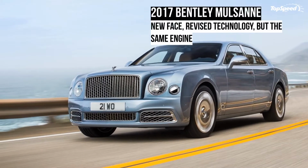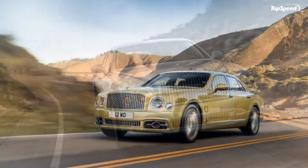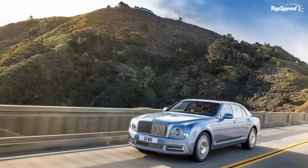The 2017 Bentley Mulsanne. Launched in 2010 as a replacement for the Bentley Arnage, the Bentley Mulsanne has finally received its mid-cycle update.